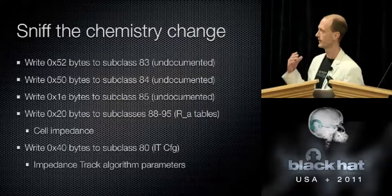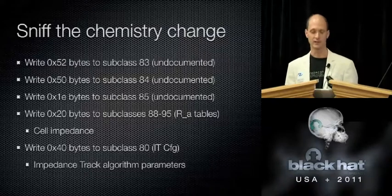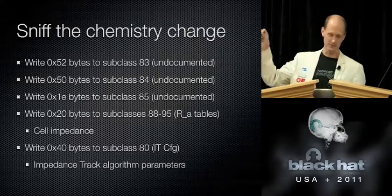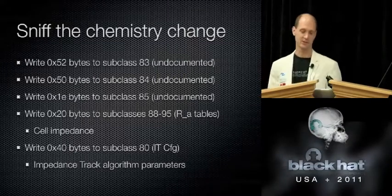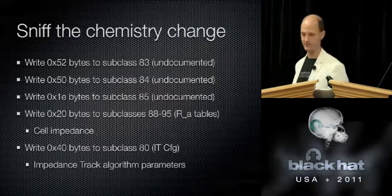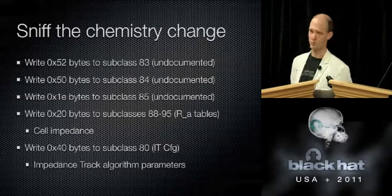So if you sniff the traffic going to the battery, and I'll talk about how you do that in a second, while you're changing the chemistry, you see it's doing these kinds of writes. So 52 bytes, it writes to this data flash subclass 83, and then 50 bytes to 84, 20 bytes to 85, and so on. And those aren't documented anywhere.